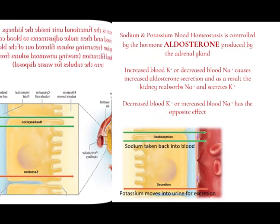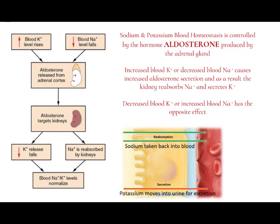Sodium and potassium are regulated together via a hormone called aldosterone. These two ions work in concert for electrical impulses needed for nervous and muscle systems. They also work together for balancing the body's fluids. Let's look at only the sodium and potassium blood homeostasis first.